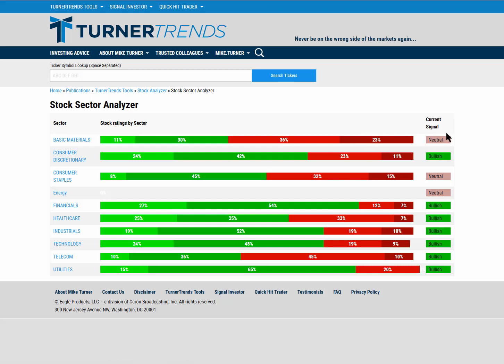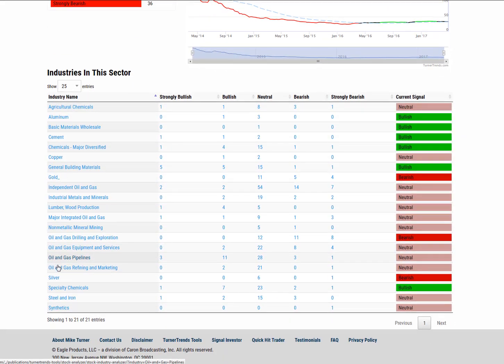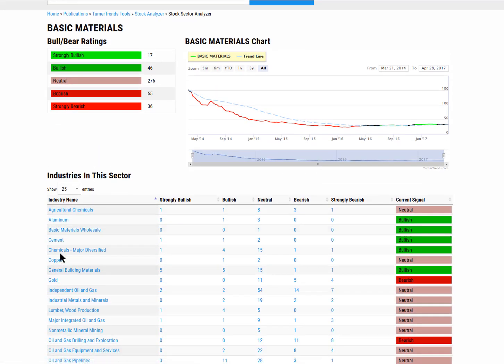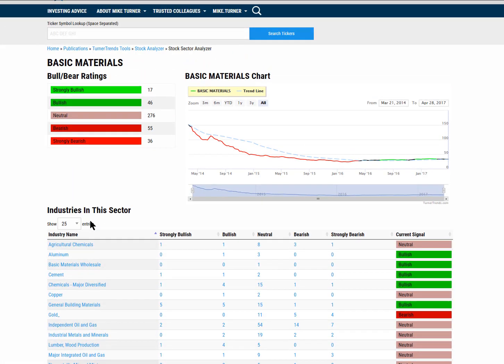So this gives an overall of the entire sector a neutral condition. If you wanted to see what was actually in basic materials, you'd click on that, which I did there, and you're going to see a list of all the industries that are inside that particular sector. And you can see how the trend has been going.